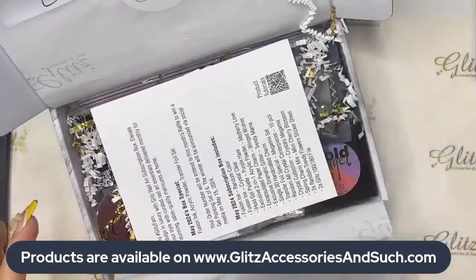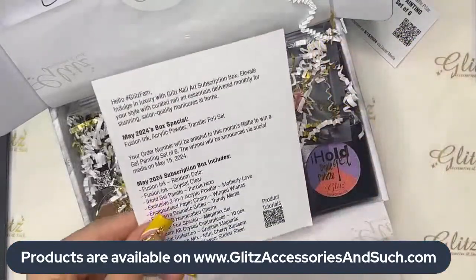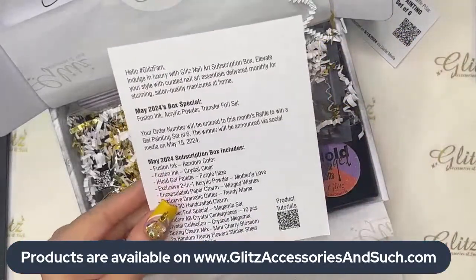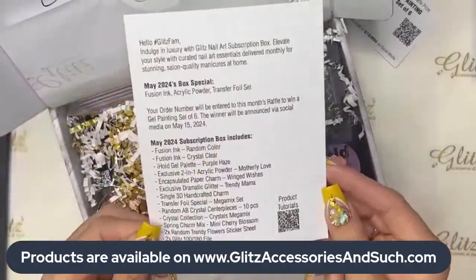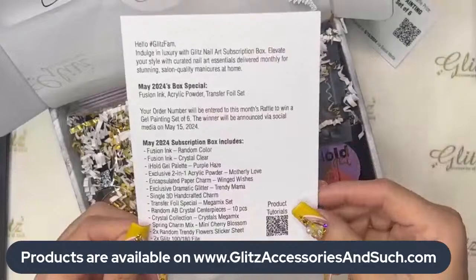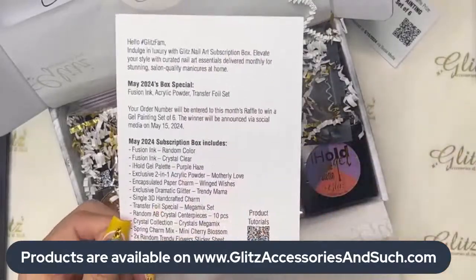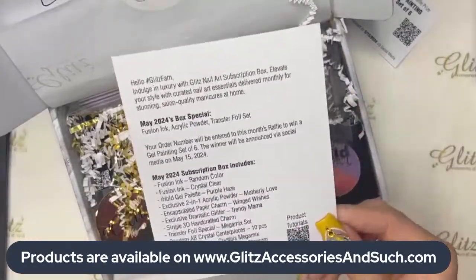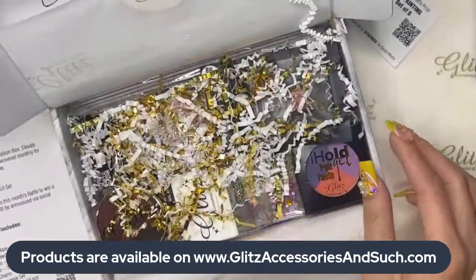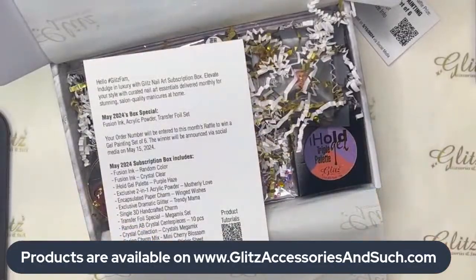All right. So this is, I'm going to leave it right on the side so I won't forget. And as a lot of you requested, we listened, and we want to see what is in the box. So I can track what is in the box and all the information of the box and what you are receiving in the box. So it's May 2024 subscription box include. So let's see, we're going by the list. Let me see if I'm getting my highlights on.